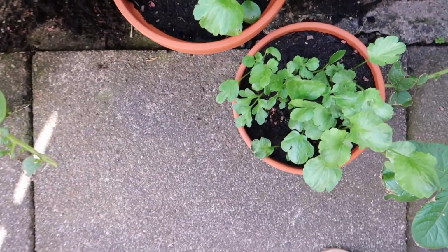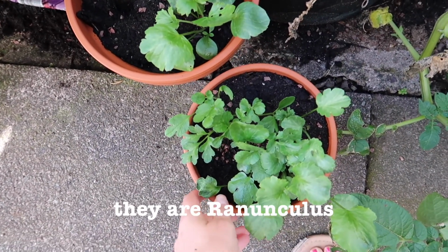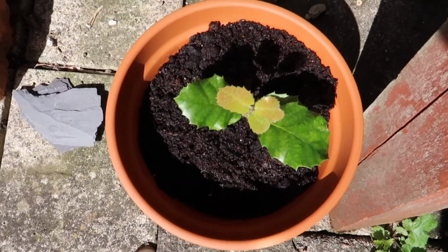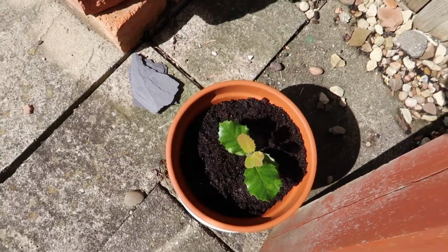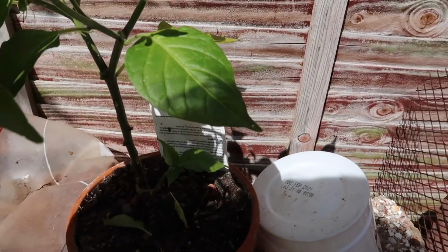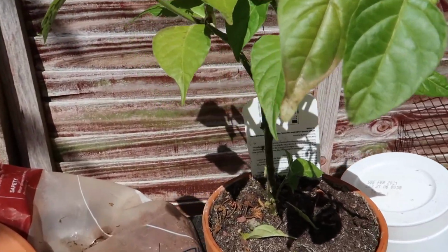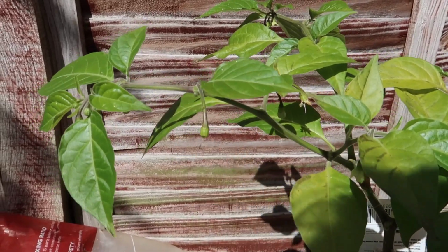And then there's, I've forgotten what they're called, a little tree, a little oak tree. It's getting bigger by the day. Chili plant I put out here to try and get a bit more sunshine because the flowers keep falling off, just drooping and falling off. So I'm hoping it might turn into a chili. You never know.